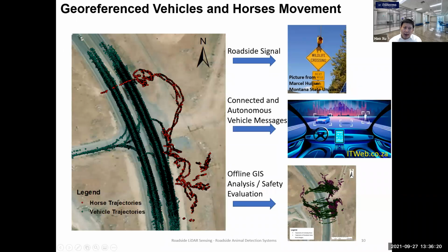Okay, when we have the high accuracy, high resolution trajectory information of all those objects, animals, vehicles, pedestrians, we can use this accurate, detailed, spatial information for many different applications. Definitely, it can be used for roadside signal control. It can be broadcast through connected vehicle communication, so drivers or autonomous vehicles can receive all the alerts and information even without roadside signs or units.